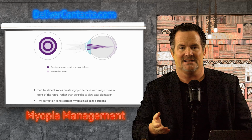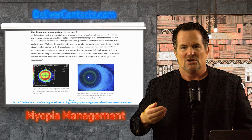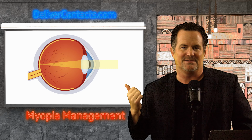AccuView also has a new lens out too, but that lens is an Ortho-k lens. All right, so don't get those mixed up. Ortho-k is another way of treating myopia, for myopia management. And what that is, you use rigid lenses instead of soft lenses. With the rigid lenses, what you do is you flatten, and this has been out for a while, but when it first came out, it really wasn't for myopia management. It was for people who wanted to go to sleep with hard contact lenses on, flatten their cornea with these hard contact lenses. Okay. And then when they wake up, they've changed the shape of their cornea so that light can focus on their fovea again. Okay, so they manipulated the shape of their cornea to alter the optics of their eye.